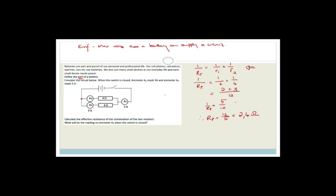You can do this on the calculator, there's nothing wrong with that. I'm just showing you how I would do it. Right, now it says, what will the reading on ammeter 3 be when the switch S is closed?